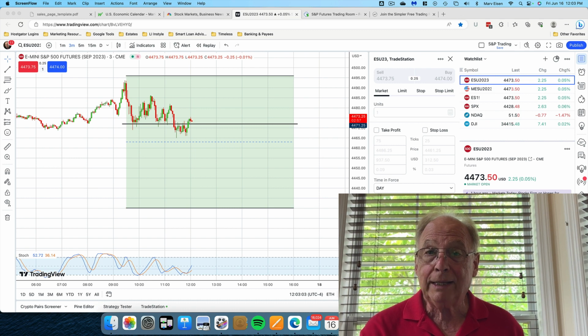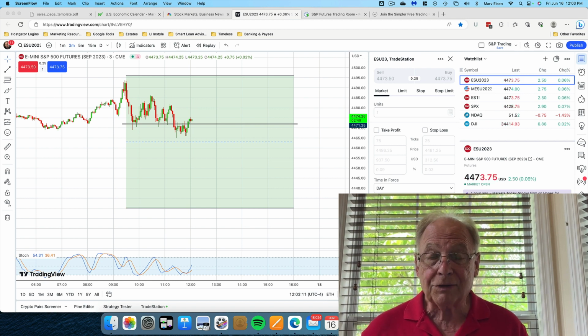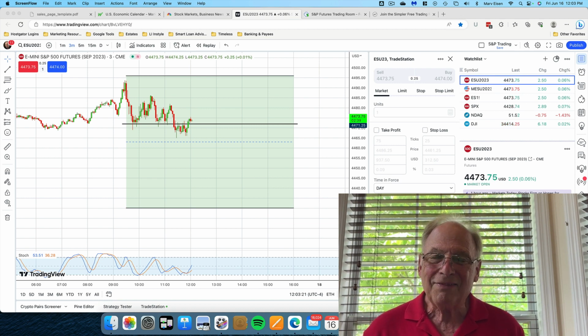Remember, if you're trading E-minis, you've got to roll your contract over to the ESU, the U contract, from the ESM, which had been trading previously and which is expiring today. So roll your contract over. Be sure to roll your contract over today to the ESU. Anyway, where's the market going today? That is the question. That's the question not just today, but every day.